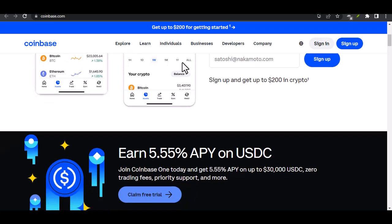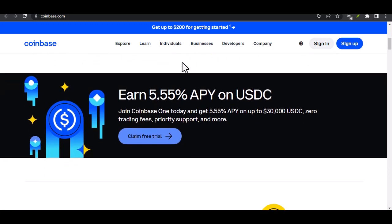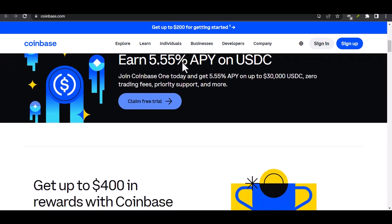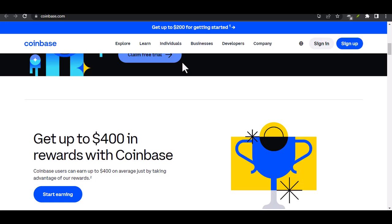Let's find out. Now, I know what you're thinking. In a world where digital payments are king, it seems like a no-brainer to combine the convenience of Apple Pay with the crypto-powered spending of your Coinbase card. And you're not alone. Tons of people are asking this question. So, let's cut to the chase.